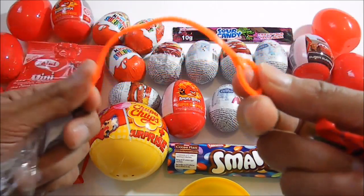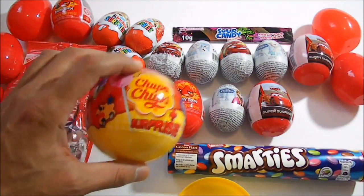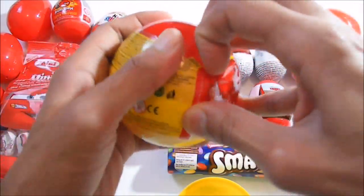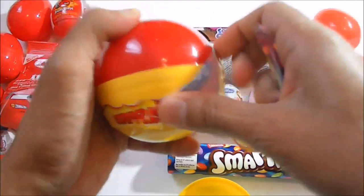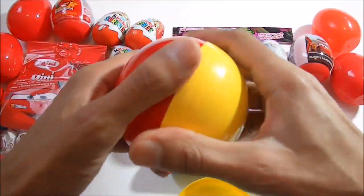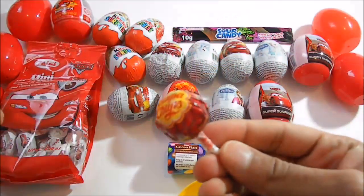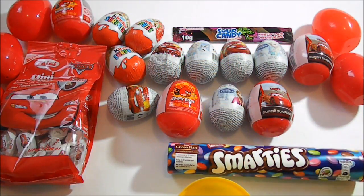Yeah, I don't know what this is. Oh, what's my next surprise? Another shoopa shoop! Surprise! Let's crack it open! Oh, wow! Look at that! Another shoopa shoop lollipop! It's cherry, my favorite!